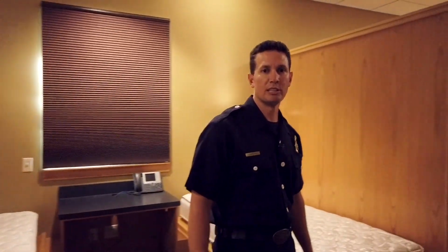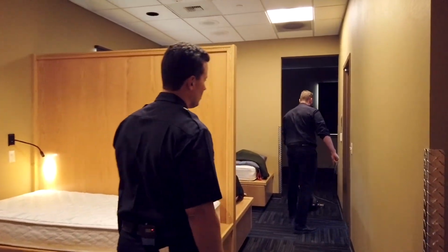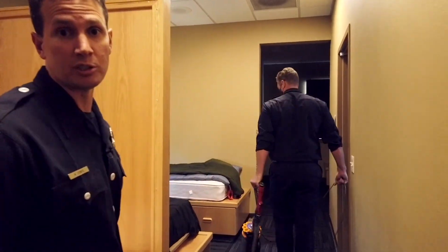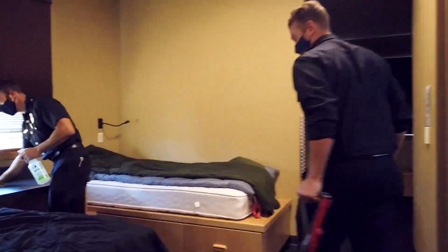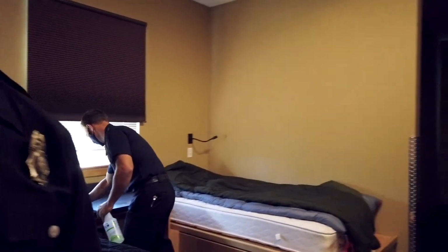This is our dorm. This is where we sleep at night. And over here, we have our guys hard at work doing their chores. Just like you have to do chores at home, we have to do chores here every day. So kids, I mentioned that we work all day. Well, at nighttime, just like you sleep, we sleep too, unless we get a call.